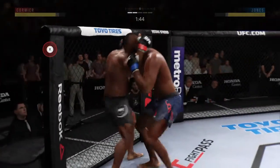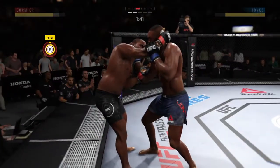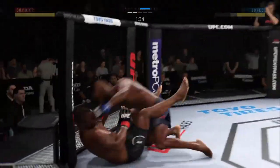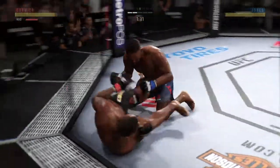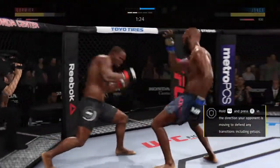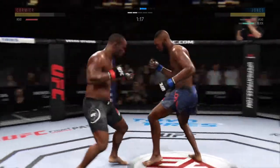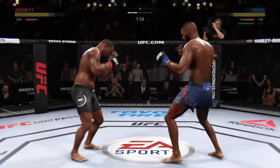Okay, now he's got him up against the cage. And there comes the separation now. He's down! He postures into place. Cormier gets up, but he looks dazed. He looks confused. Nice. 1-2 punch by Cormier.